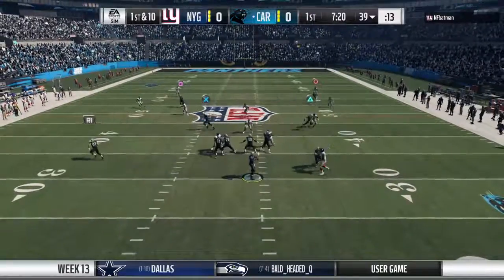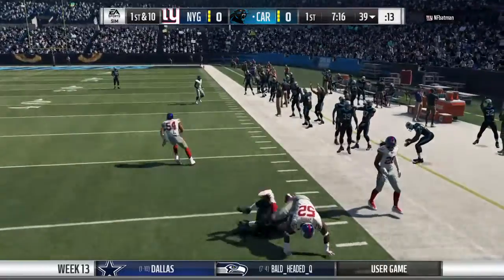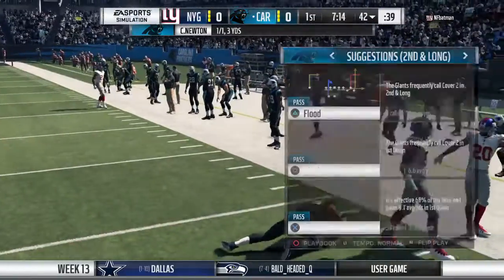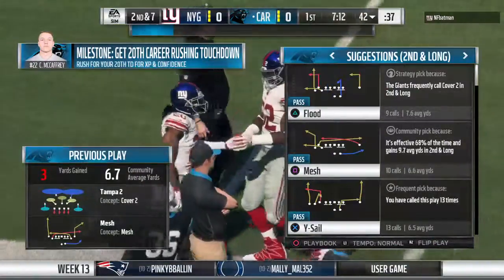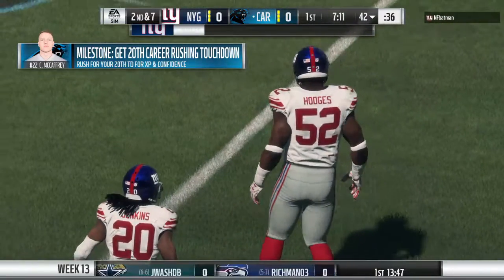Out of the gun, Newton. Going to throw right side here, complete. And to the 42-yard line here and brought down there. The completion good for 3, and it's second down. I think defensively you're okay with that.